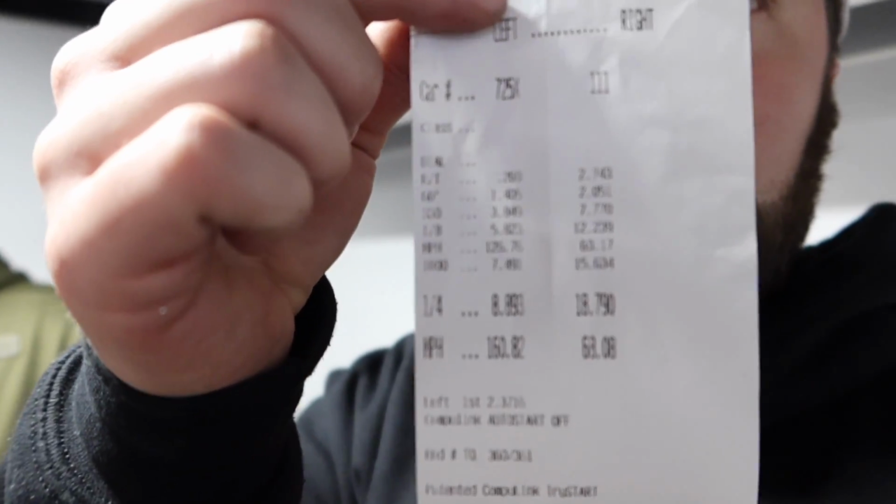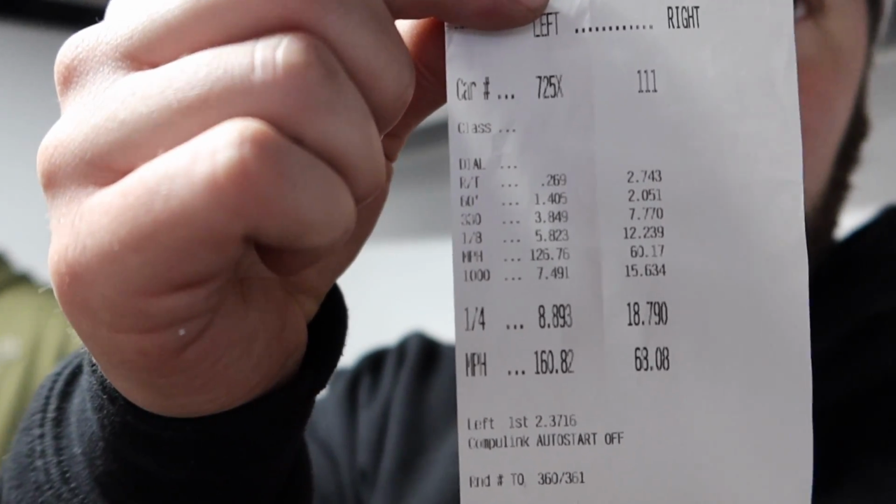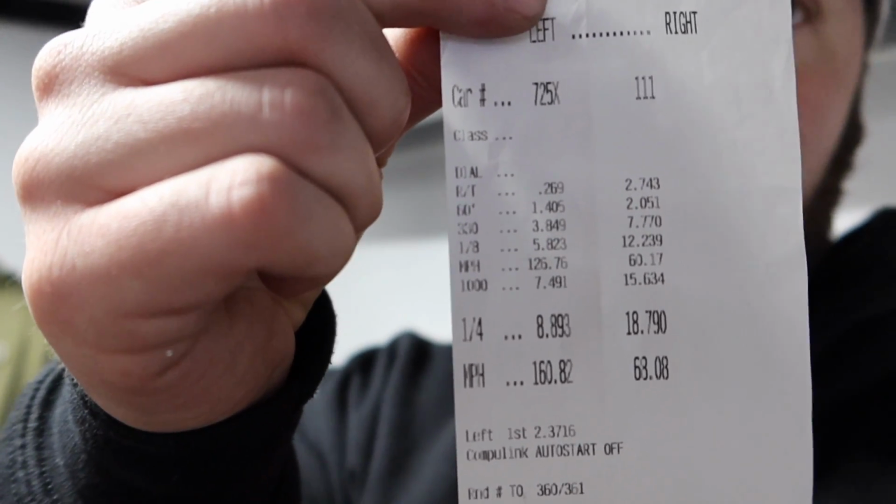So there's the time slip for you guys. Obviously, I was in the left lane there. 725X was my number, and 889 at 160.8. I mean, all in all, this is freaking awesome. Pretty cool end to the year for this car. I'm not saying I might not go to the track again next week. This was all done on a Saturday test and tune. This wasn't a track rental or anything like that.